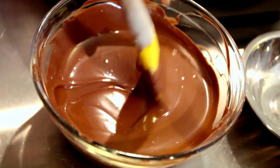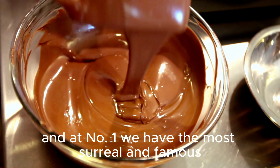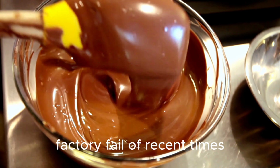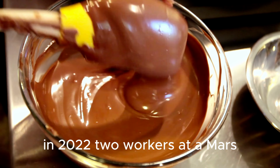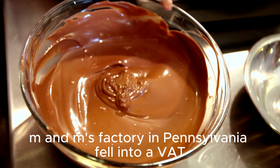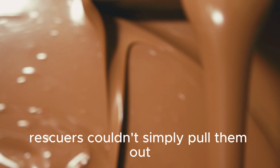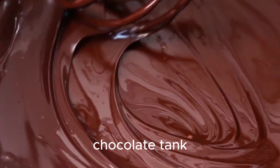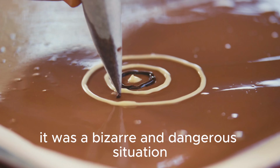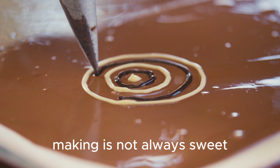Number 1. The M&M's chocolate tank incident. And at number 1, we have the most surreal and famous factory fail of recent times. In 2022, 2 workers at a Mars M&M's factory in Pennsylvania fell into a vat partially filled with chocolate. They weren't injured, but they were trapped. Rescuers couldn't simply pull them out. They had to cut a hole in the side of the massive chocolate tank to free them. It was a bizarre and dangerous situation that proves the world of chocolate making is not always sweet.